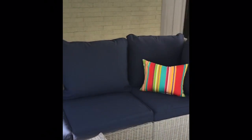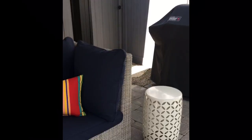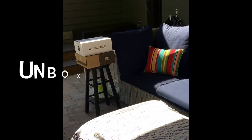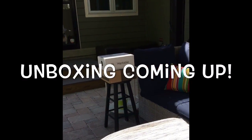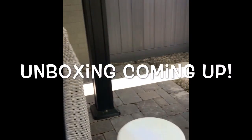This is our very cozy sofa. And I got that at World Market, and I will link that if they still have them in stock. I'll link it for you guys below. Along with the little blanket, there's my Wantable box, which I hope to do an unboxing yet tonight. And the grill. And then we have another gate back here, which is typically all locked up.